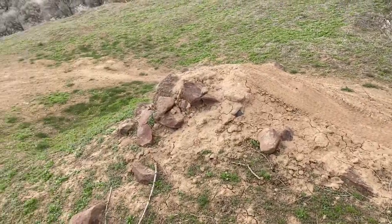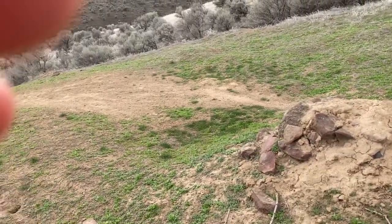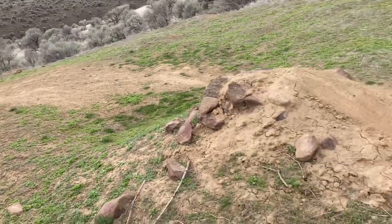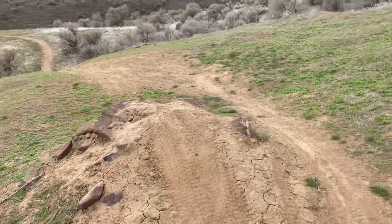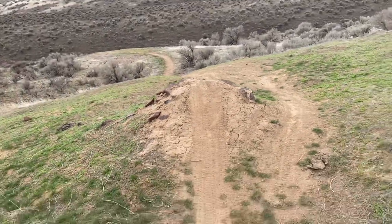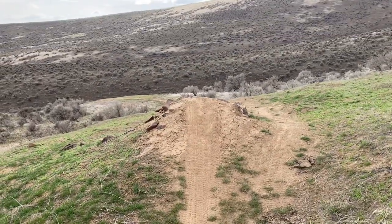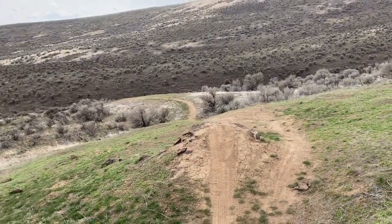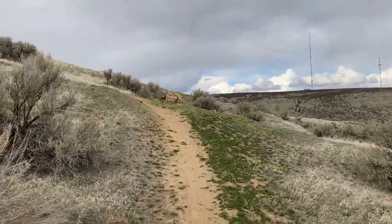Exhibit A. Good little lip. Land right there. You can catch backside. See what the lip looks like rolling into it. Yeah, you know, drop. Let's see this guy.